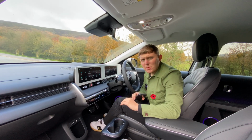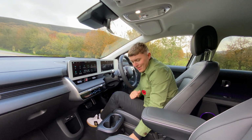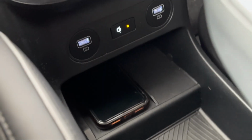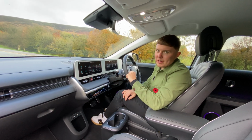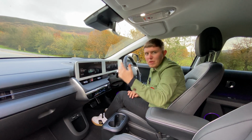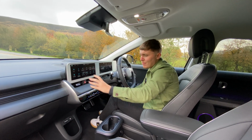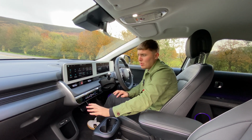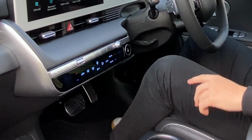Coming to the interior, and to be honest, I think this is one of the standout features of the IONIQ 5. Just going to pop my phone down here on the wireless charging pad, which is a nice touch. And you also have 2 USB sockets. Now they connect to the 12.3-inch infotainment screen, which obviously comes with your built-in navigation, your Apple CarPlay, Android Auto, and also some of your climate controls, although you can have the shortcut buttons down here, which just makes it a lot easier. So you can sit back, bing, boom, boom, you've got a nice warm bum.